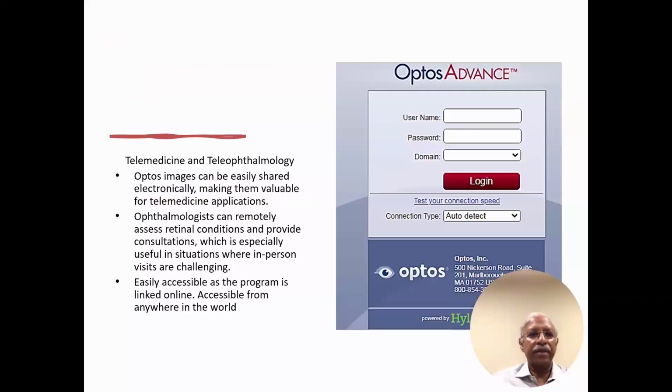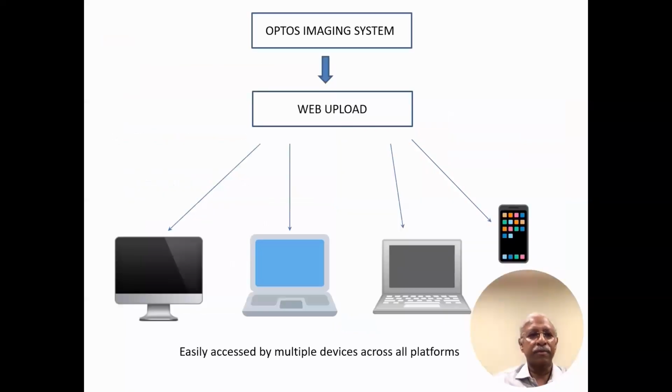So in telemedicine and teleophthalmology, these Optos images can be easily shared across all. We can do a direct transfer on LAN, or on a web upload. It can go across any distance, and one can share information and get the best diagnosis.